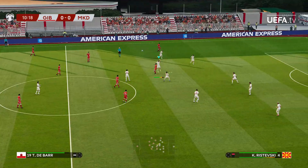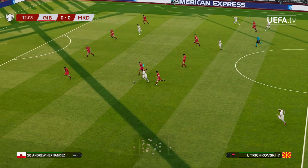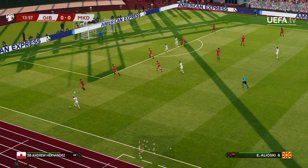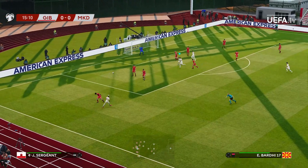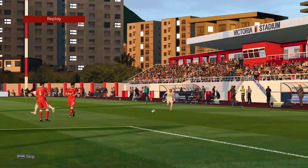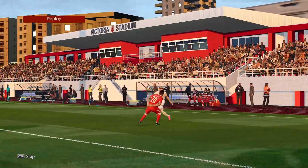Gibraltar boots it long. Macedonia get back. Elioski forward to join the attack. Cross in. Bardi plays a volleyed shot. Off the mark. Another goal kick for Gibraltar.